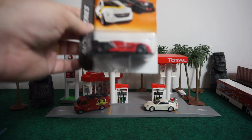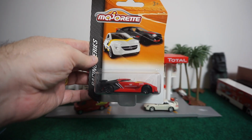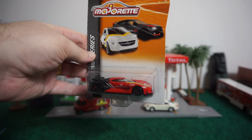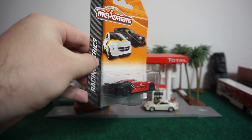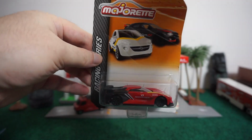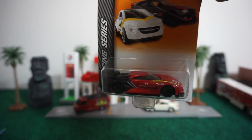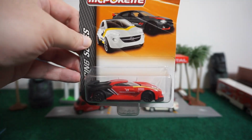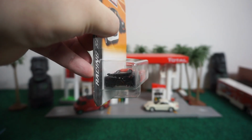For the very first one, we're going to go over a Majorette, and this is the Nissan 2020 Vision Gran Turismo. We do have this in orange, and we have displayed this before in a previous haul video. In fact, all these cars have been displayed in the past, but we have not opened these yet. So we're just going to look at these really quick, and then we'll go through a display and put them on a rotating table so you guys can get a better look.